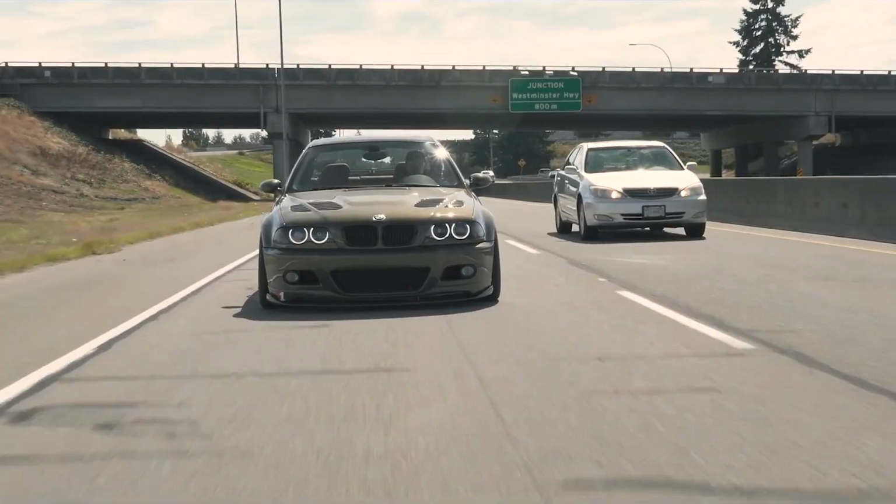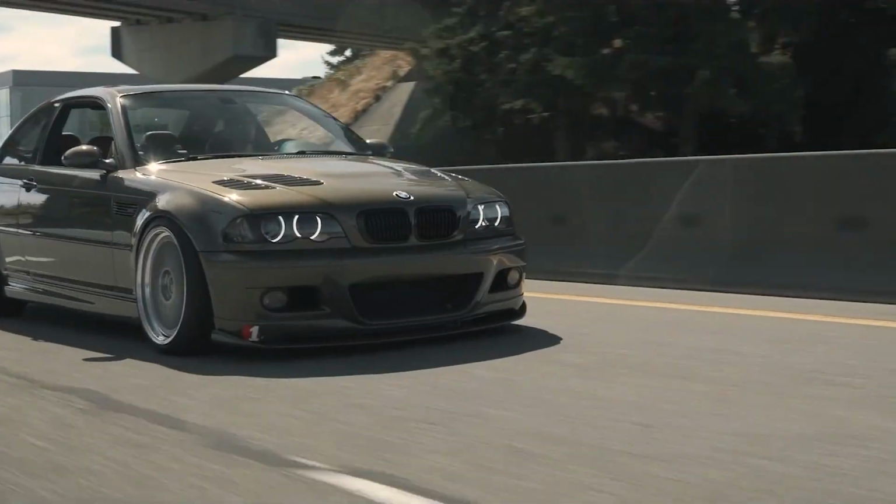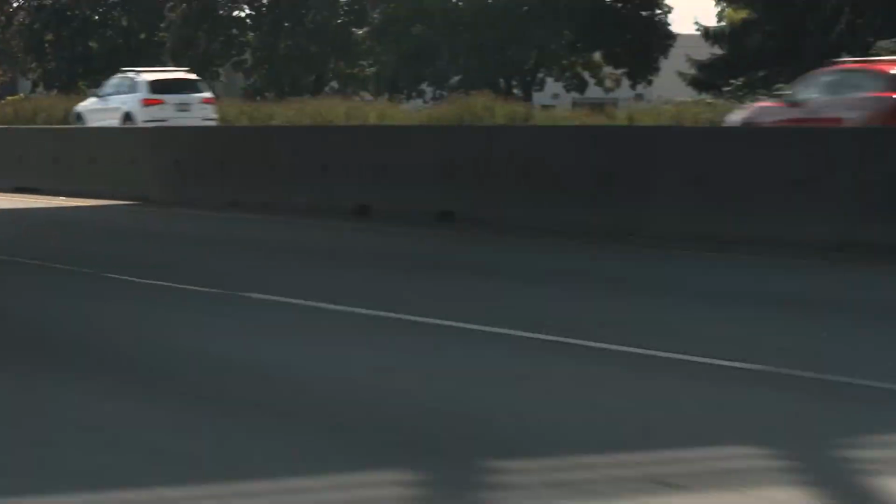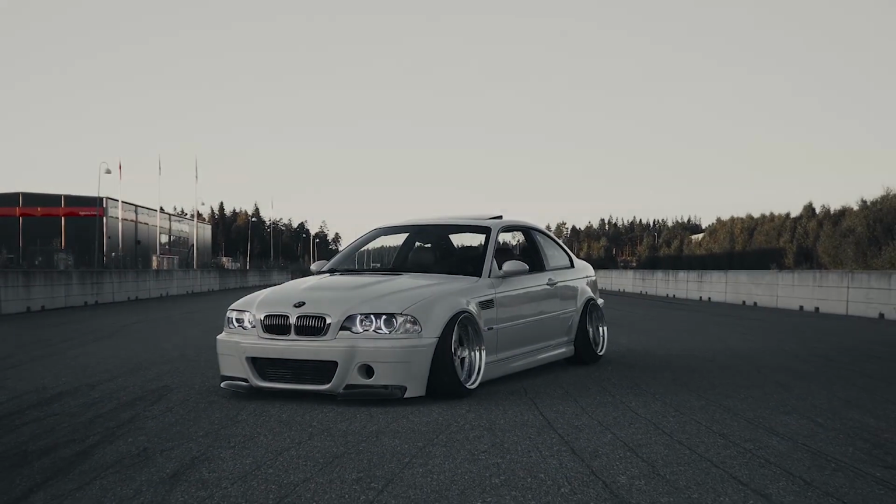Buy smart at $35,000 to $40,000 for a clean example, and you should see steady appreciation over the next 5 years as these transition from used cars to collectible classics.